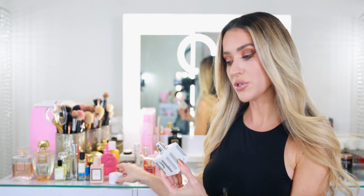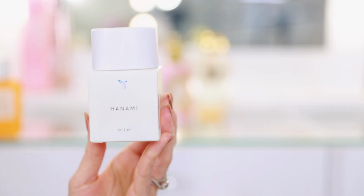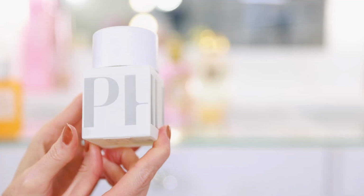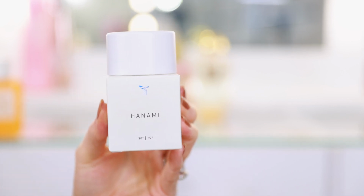This Hanami Fleur fragrance was also sent to me complimentary from New Face, and I thought it was so interesting. It's one of the most difficult to describe fragrances I have ever smelled. It is available at Sephora in case you're curious. It's kind of light. It just kind of reminds me of oatmeal. It's a little bit sweet. It's very earthy, oaty. I'm not really sure how to describe it. All I know is that it is not quite right for me.